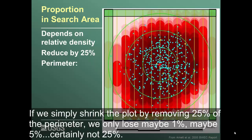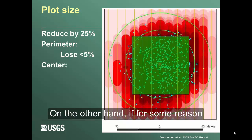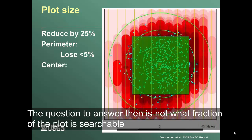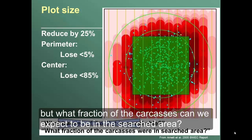If we simply shrink the plot by removing 25% out of the perimeter, we'd only lose maybe 1%, maybe 5%, certainly not 25%. On the other hand, if for some reason the center 25% of the plot is unsearchable, we'd lose about 85% of the bats at this site. The question to answer then is not what fraction of the plot is searchable, but what fraction of the carcasses can we expect to be in the searched area?